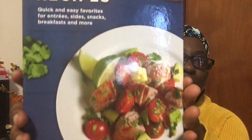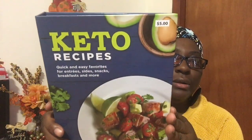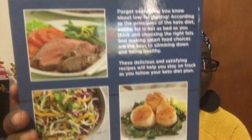Last but not least, as I told you guys, I'm trying to transition myself into keto. So I do a little here and there. But I did pick up this keto recipe book from there for $5 at Five Below. And these are some of the recipes in the back of the book. They have a lot of good looking recipes. I'm not going to go through everything, I'll probably just flip through it so you can see it.